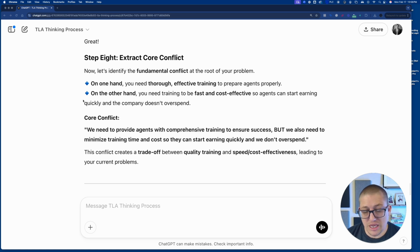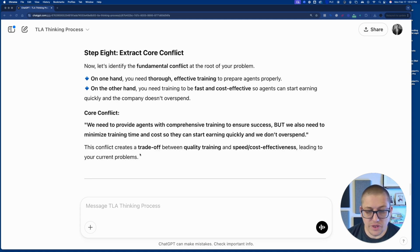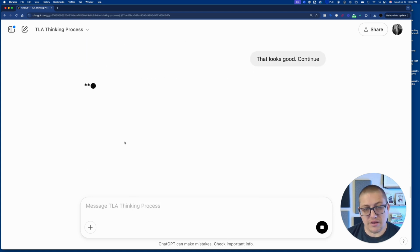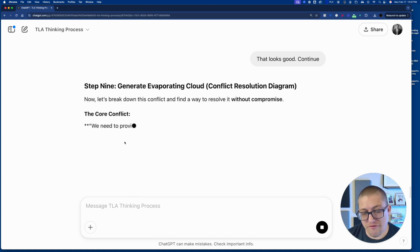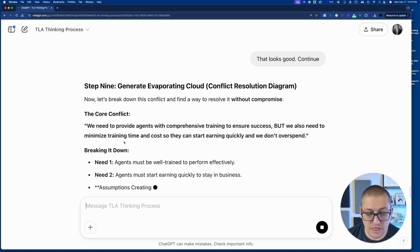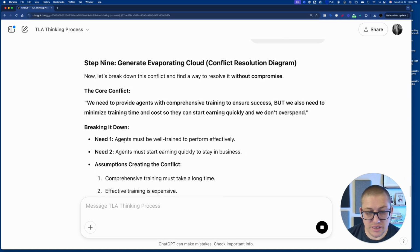So in other words, there's a conflict between the need to be comprehensive and the need to be quick and cheap. And how we resolve that conflict essentially comes up with our solution that we end up implementing so that we can scale. So we say, you know, that looks good, continue. And again, the AI employee will continue to facilitate that conversation with you and your team to be able to think through this process.